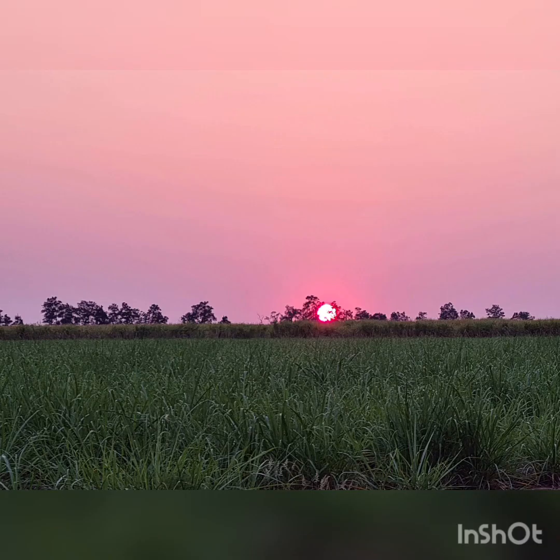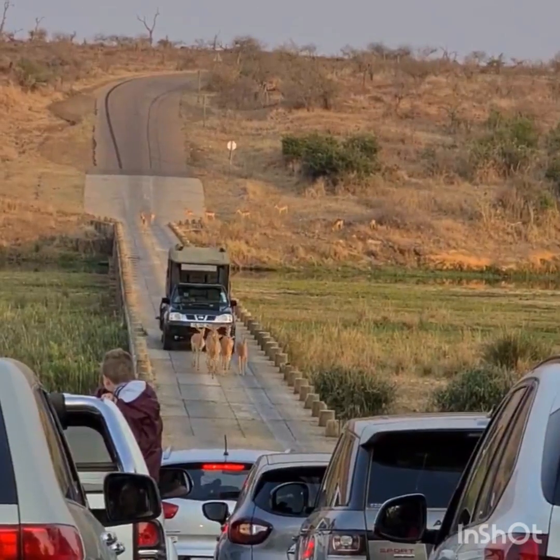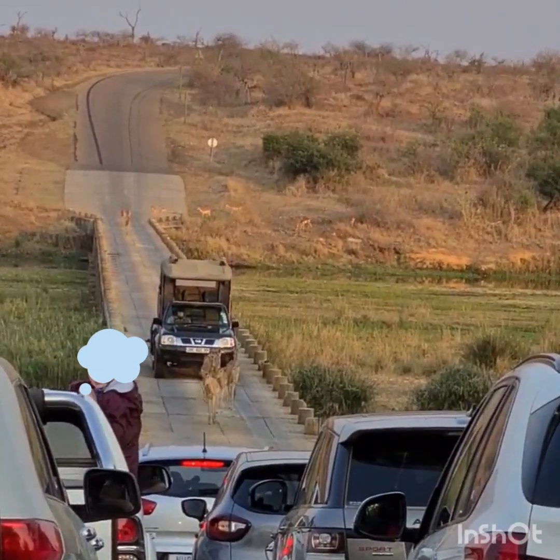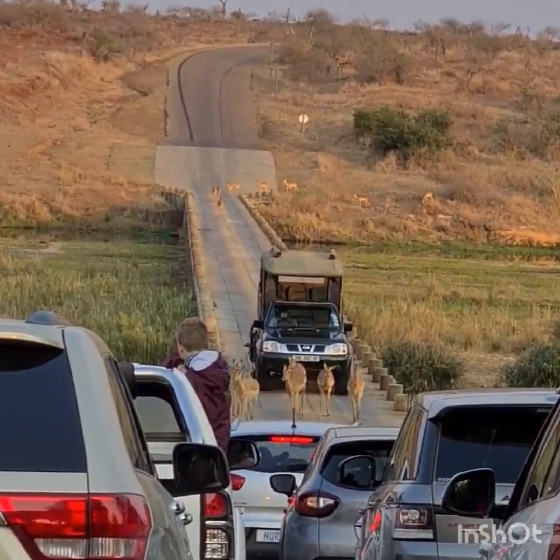So Kruger has 10 entrances, and we used the Crocodile Bridge entrance. We got there early morning before the sunrise, and when we got there, there were many impalas waiting for us. And at first the cars waited patiently, but then the rangers had to gently drive them off. That was a fun experience also.